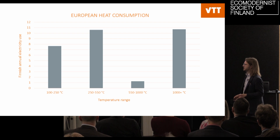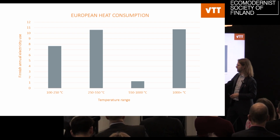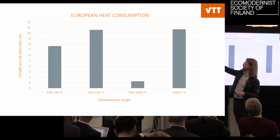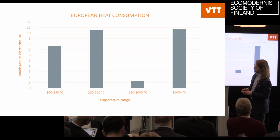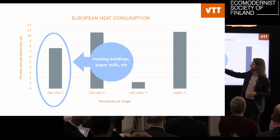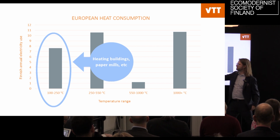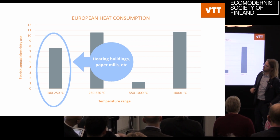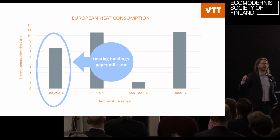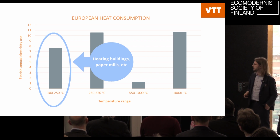Anyway, so here's European heat consumption put into different slots based on temperature range. The scale here is Finnish annual electricity use. So low temperature, between 100 and 250 degrees, heating of buildings, paper mills, such as that, is basically 8 Finnish annual electricity uses. This could be served with light water technology, light water reactors that are currently already in use.